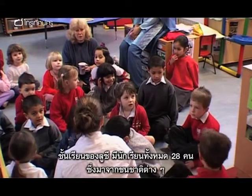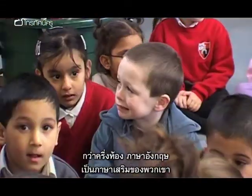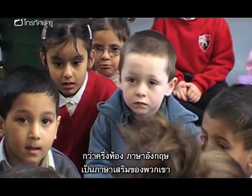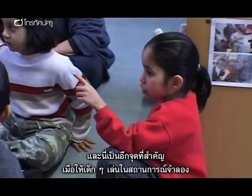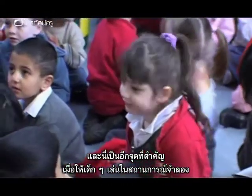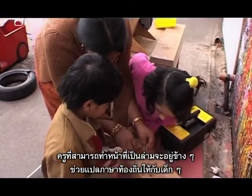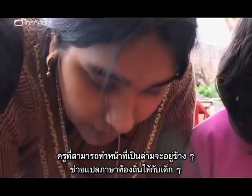Lucy's class of 28 children is ethnically diverse. For more than half of them, English is an additional language. And this is an important consideration when planning the role play. Practitioners capable of translation are always on hand to help with the home language.